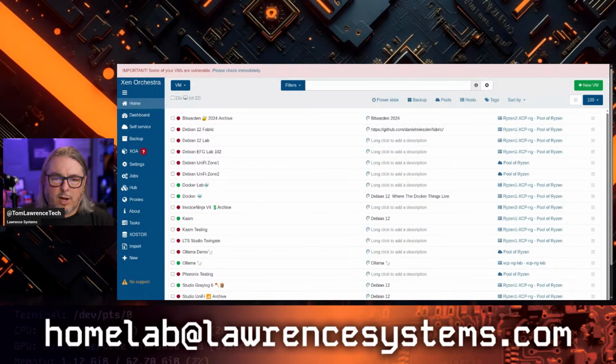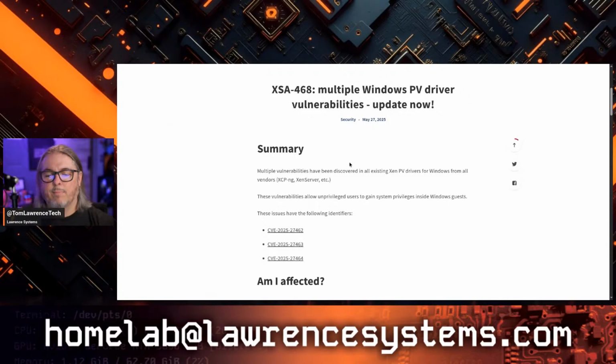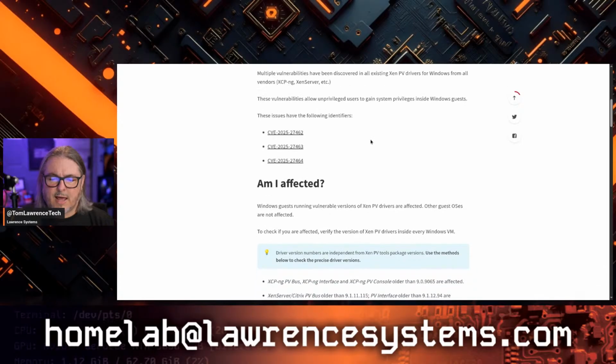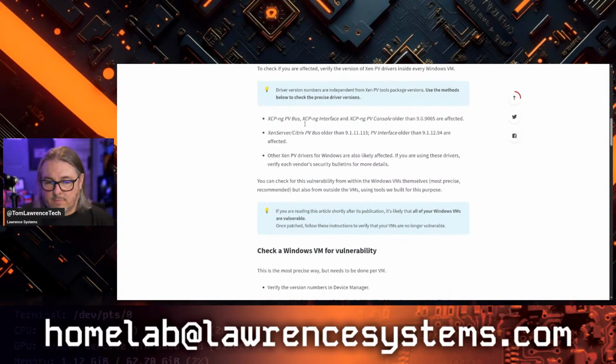the Xen Orchestra that will check to make sure the drivers are up to date, because I will link this. If you didn't know, there's an update in the PV drivers. So the drivers that are for Windows. So multiple Windows PV driver vulnerabilities, update now. I didn't even look at the CVE score. Let's look real quick here. It's assigned an ID, but it does not appear to have a score assigned to it yet. So anyways, there's CVEs. Windows guests running a vulnerable version of the Xen PV drivers are affected. Other guest OSs are not. So you need to update them.